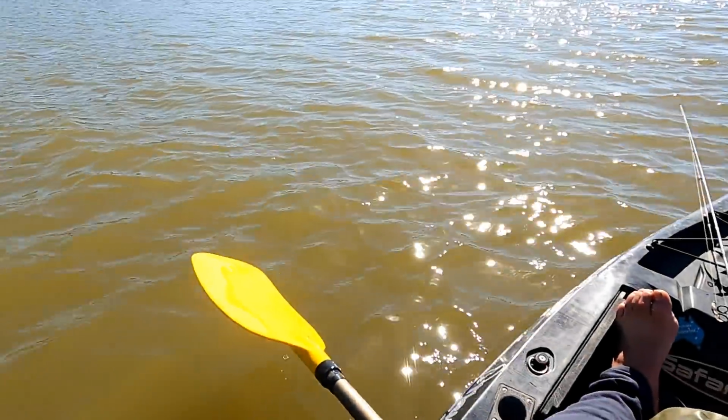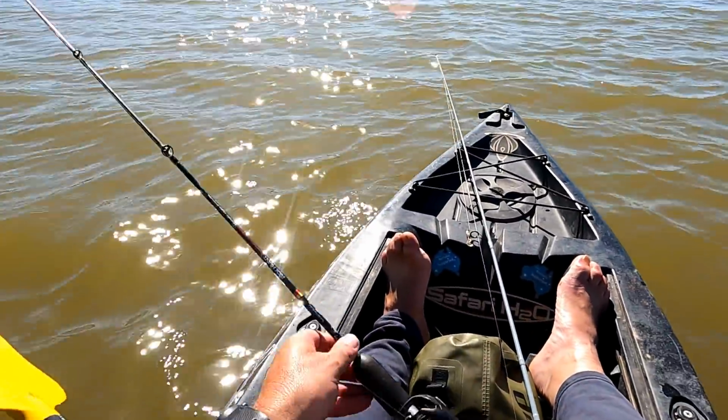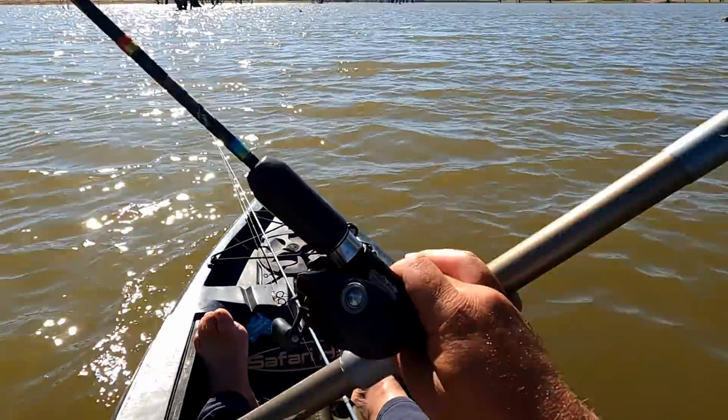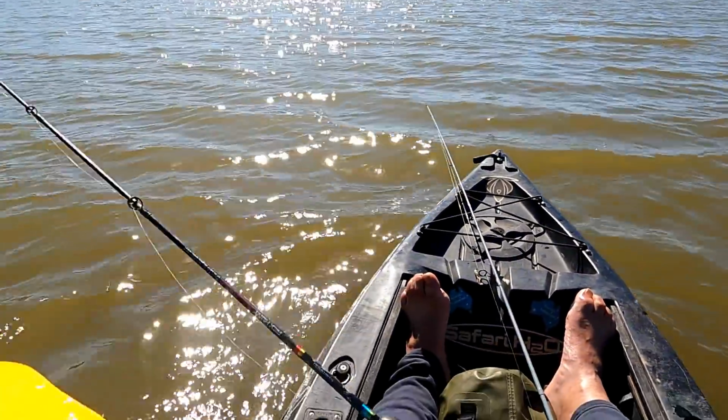I've got my spinning rod here with the soft plastic on it, ready to cast. If I can find a nice quiet little bay with a few redfin feeding in it, I might just cast the soft plastic around. But the wind situation needs to change a little bit before I can do that.